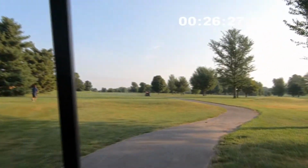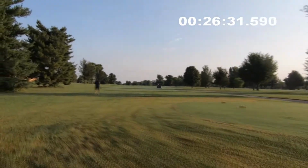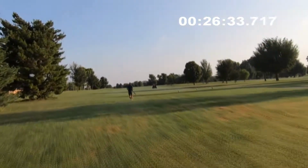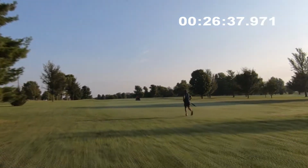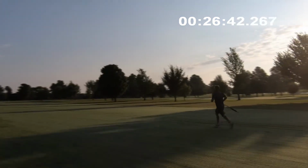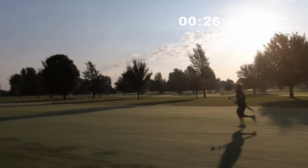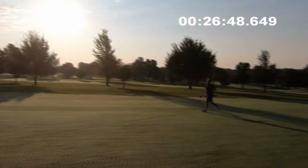Another statistic for the weekend. Garrett had the fastest run time of 41:17 on day two. He was just playing with two clubs, trying it out, beating Scott by a little over a minute and the rest of us by 2 or 3 minutes. Next year, it'd be exciting to see if anybody can do 37, 38 minutes. See how low we can really go.